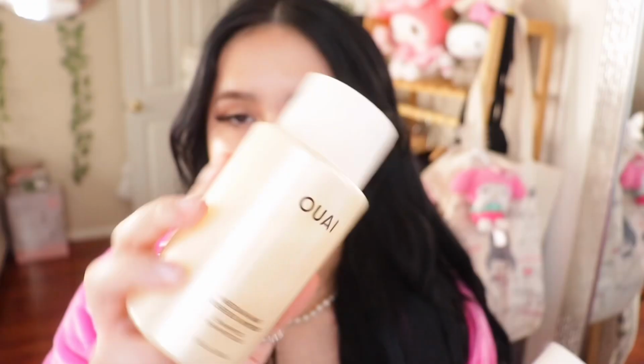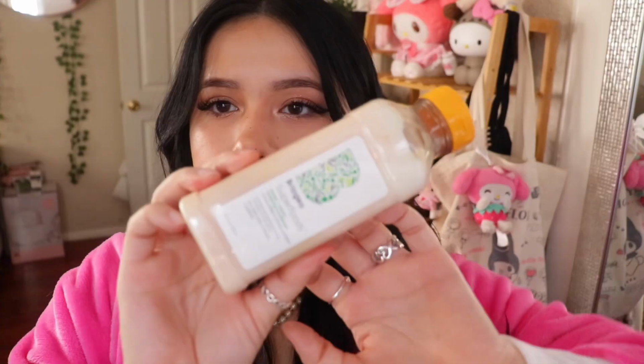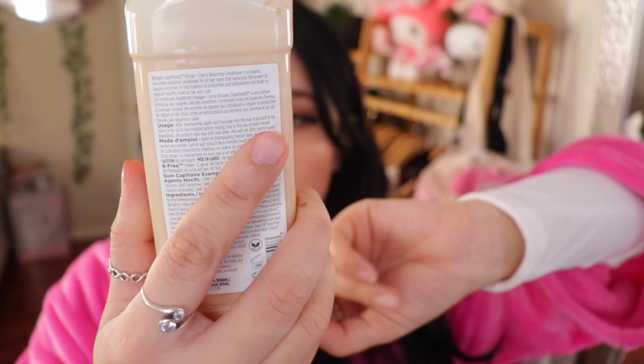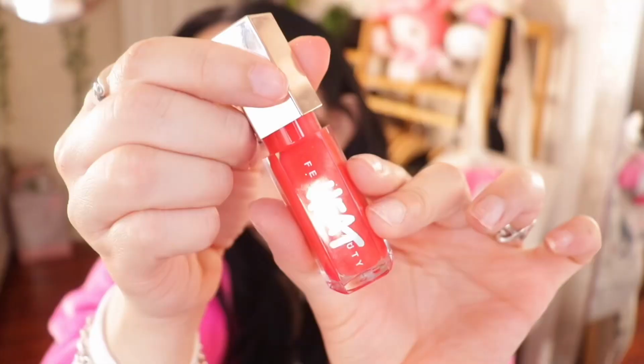So I'm gonna do a little haul. My shampoo and conditioner. It is from Olaplex, and I got it for medium hair. The second thing I got was the Briogeo Superfoods Balancing Conditioner. I also bought my Fenty Beauty Gloss Bomb Heat in the shade Hot Cherry. If I ever did a 2022 favorites video, I would add this one in. I do want to try other shades, but this one is by far my favorite one.